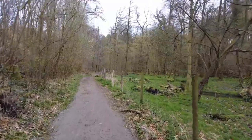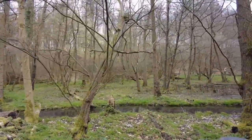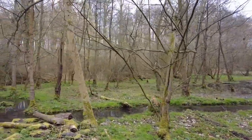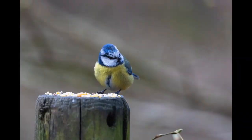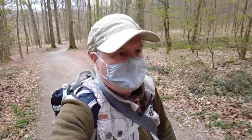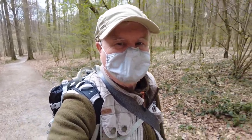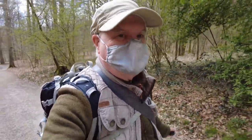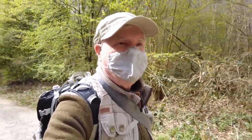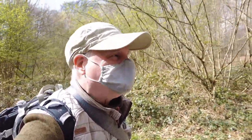Then I went somewhere else in the following week, to the Forêt de Soigne, which is a wood in the outskirts of Brussels. It's very nice to watch birds like this blue tit, or other animals like squirrels. It is so nice to be in the woods here. This is the Forêt de Soigne, the Soigne forest. If you want peace, just come here. It is so nice to enjoy nature, to take some photographs, to watch animals, birds, squirrels.